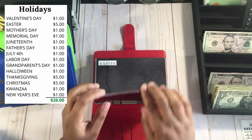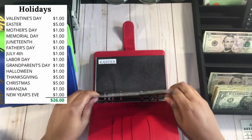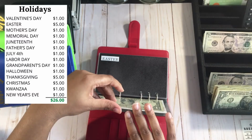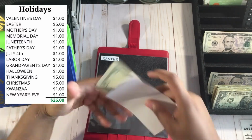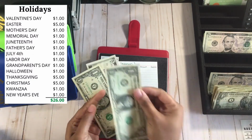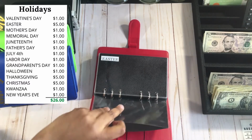And so we're going to start off with Valentine's Day. These are solid in the front and then nice and clear in the back, or like people like to say, business in the front, party in the back. So we've got 6 in there. We're going to add 1 for 7 for Valentine's Day.